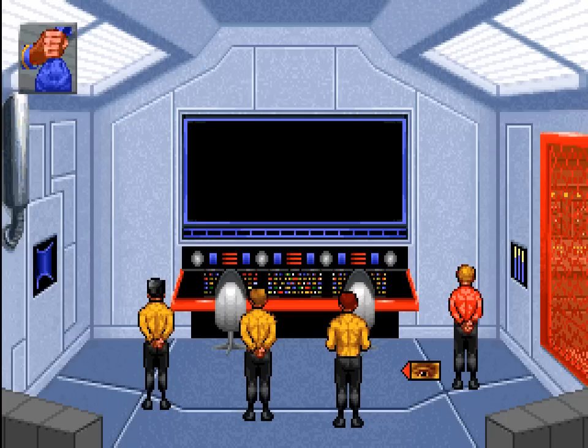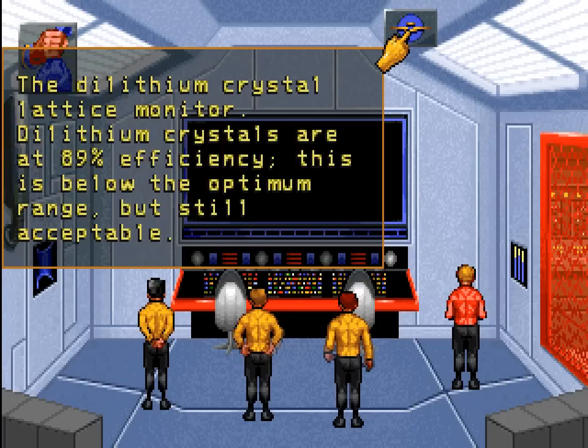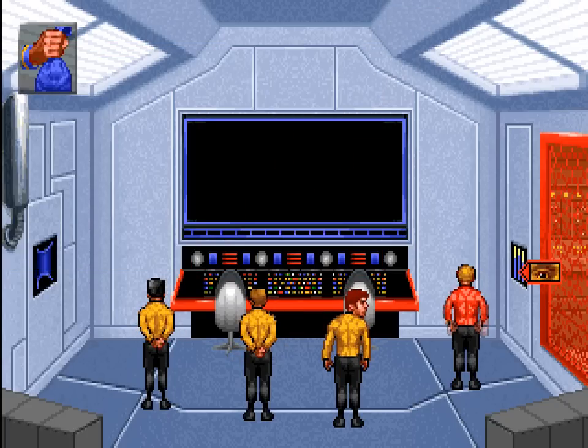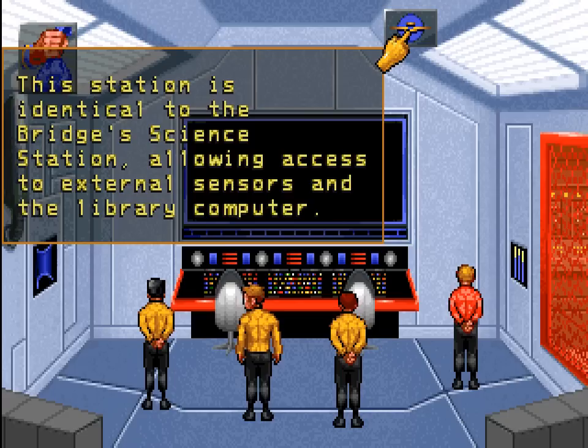This seems pointless. This station is identical to the bridge's engineering control, allowing access to damage control systems and emergency power and internal sensors. The dilithium crystal lattice monitor. Dilithium crystals are at 89% efficiency. This is below the optimum range, but still acceptable. Oh, well, that's good, I guess. This is the auxiliary control view screen. This station is identical to the bridge's science station, allowing access to external sensors and the library computer.